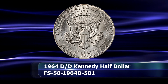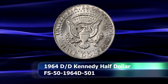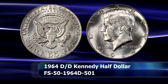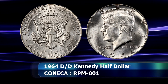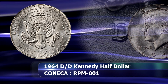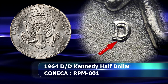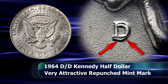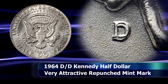Moving on from there to the number 8 position, we come across the first, and as a matter of fact, the only repunched mint mark variety on this list. The 1964 D over D 50 cent is a very dramatically repunched mint mark that can be spotted, at least in most cases, quite easily, with the final mint mark punched directly north of the initial striking, causing a very attractive doubling effect on the D. There was actually also another variety where the second punching landed directly towards the south and created a strikingly similar effect to the coins shown here.